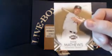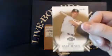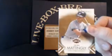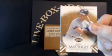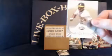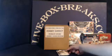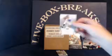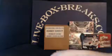For the Braves, Eddie Matthews, 86 out of 99, going to James N. Yankees, Don Mattingly, 524 out of 625, going to Robert R. Ricky Henderson. Roberto Clemente. Tom Seaver.